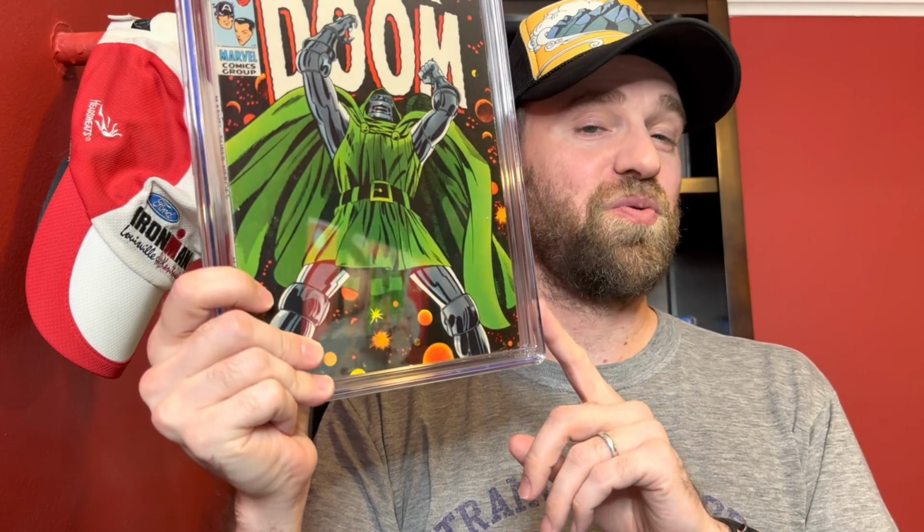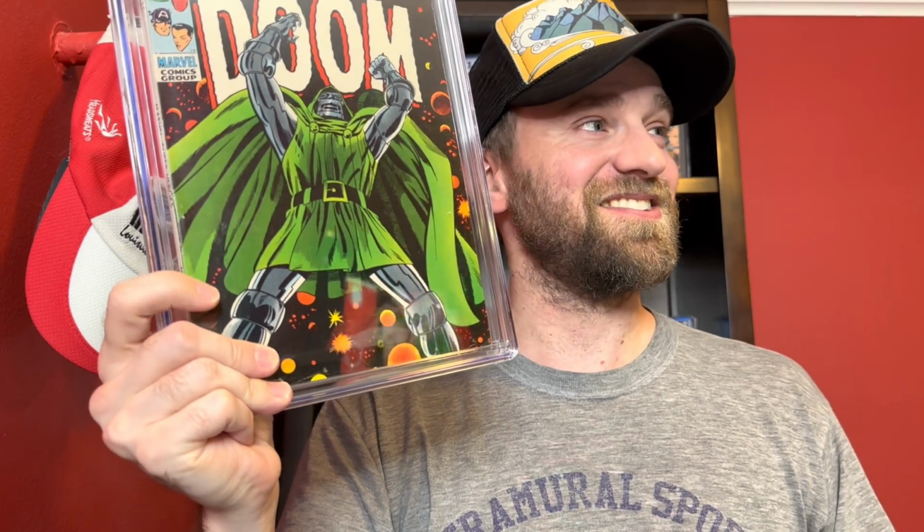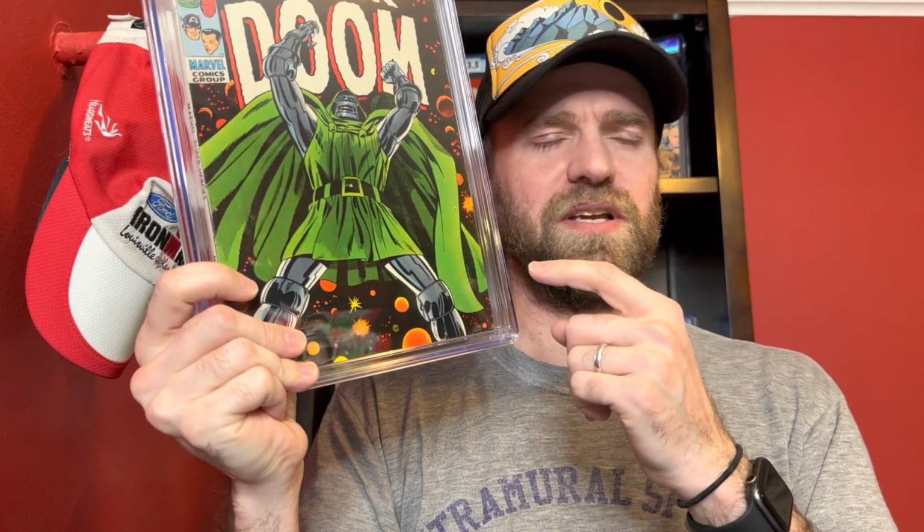Okay, this is a fun one too. So this is Marvel Superheroes number 20, arguably the best Doom cover that has ever been done. This is an awesome book. This was part of a lot on Heritage that I bought maybe a year and a half or 2 years ago. It was like 15 books from this run.